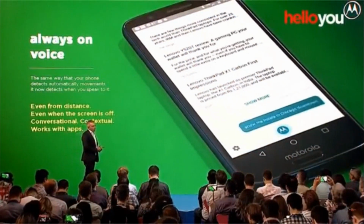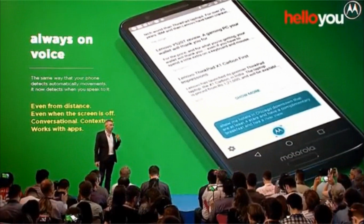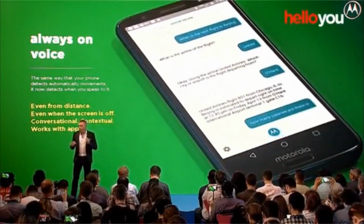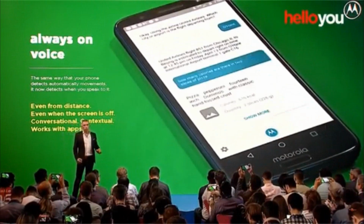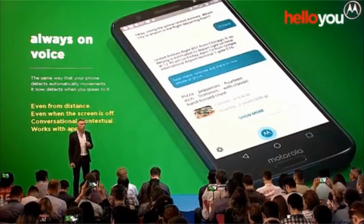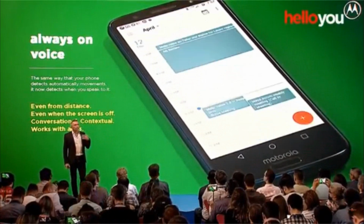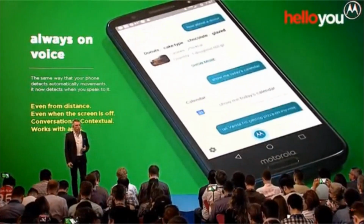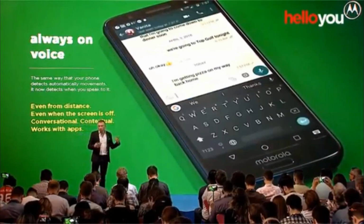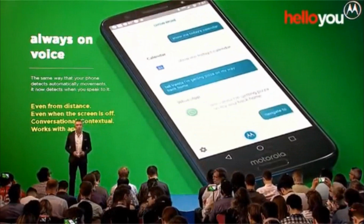Now, the last part of the new Moto experience powered by AI, that honestly I like the most, is the fact that for the first time on Moto G, we're bringing always-on voice. So let's say your device is not even close to you. The screen is off. You can still speak to the device. It will wake up the device, but more importantly, it will understand what you say. And it will do very, very smart stuff, because it's conversational, contextual, and it works with most of the apps on your phone. So of course you can, if you like, ask for the weather forecast. It can do that. But it can do a lot more than that.